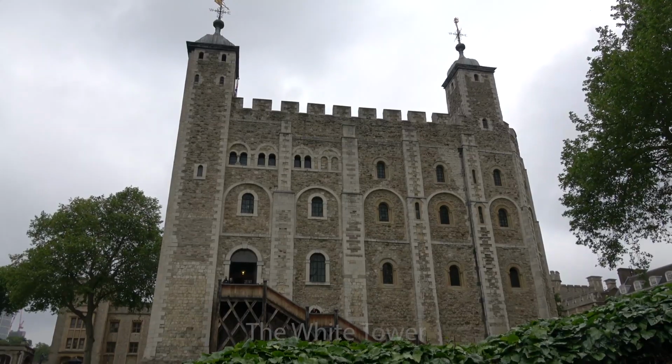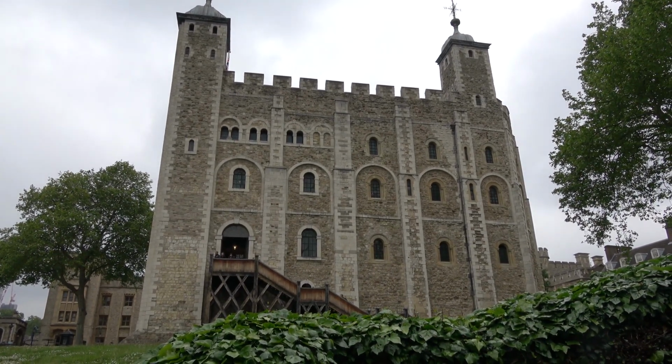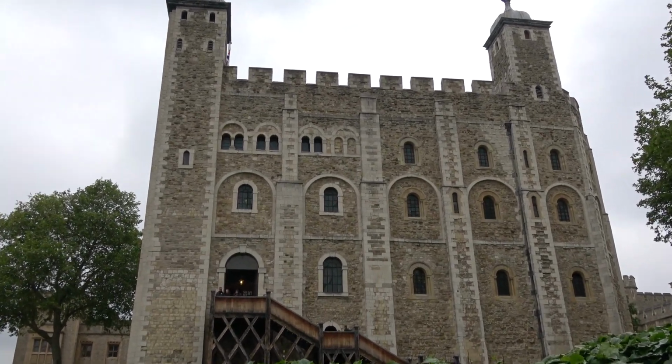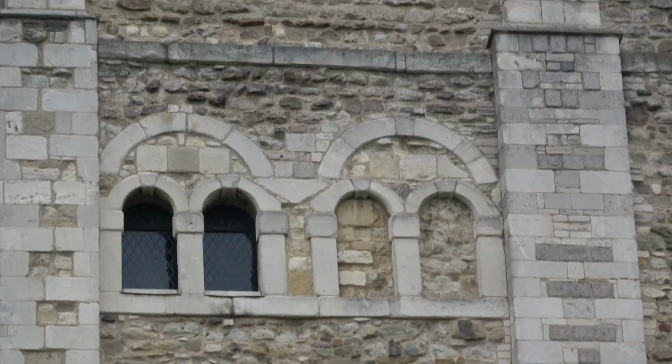The White Tower, which gives the entire castle its name, was built by William the Conqueror in 1078 and was a resented symbol of oppression inflicted upon London by the new ruling elite. It was known as the Great Tower until the 13th century, when Henry III ordered it to be whitened inside and out, and thus it was known as the White Tower. It dominated the skyline for miles around.